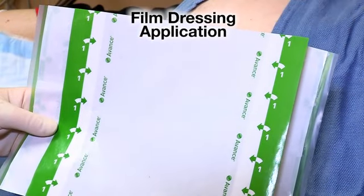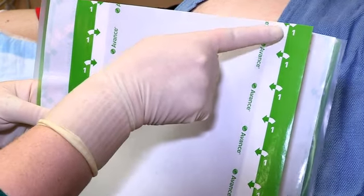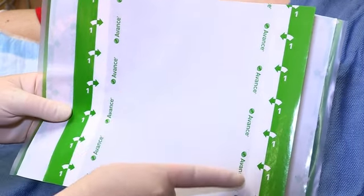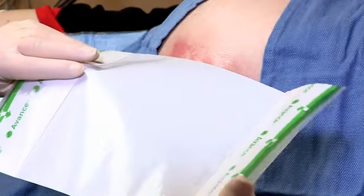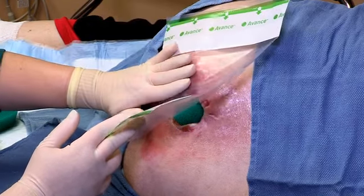The next step is to seal the wound with the film dressing. To do this, cut the Avance film dressing to the appropriate size, allowing an overlap of 3 to 5 centimeters onto the surrounding skin. To apply the film dressing over the wound, first expose the adhesive by removing the protective paper at the green bar labeled 1. If the film has been cut, do not remove the protective paper completely. Instead, use it as a grip or handling bar to assist with film application.